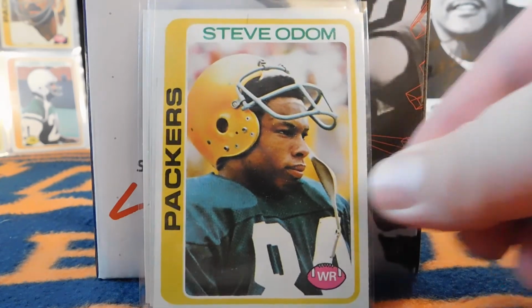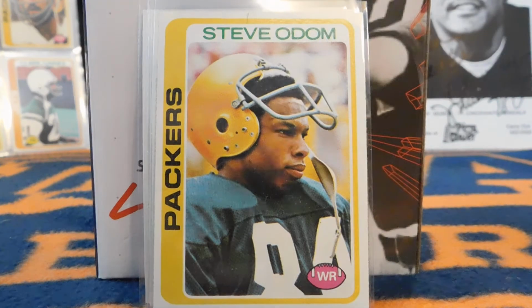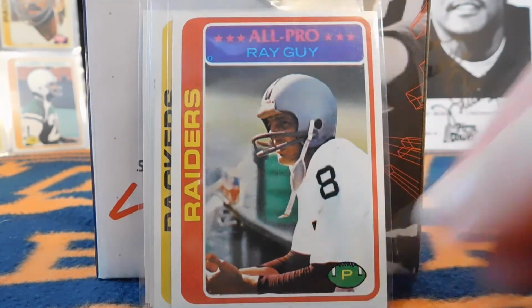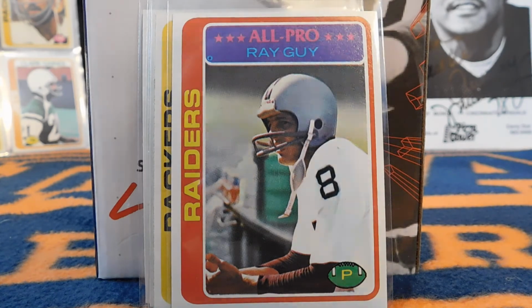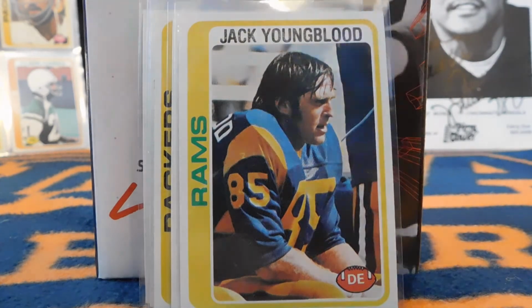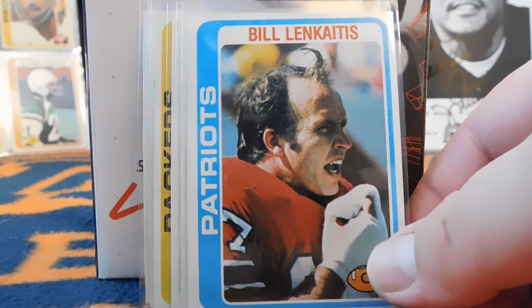This guy right here, Steve Odom, went to the University of Utah. Still holds 4 Packer records: most kick return yards, most kick returns, most total return yards, and longest punt return for a touchdown, 95 yards against my Bears. Ray Guy, Hall of Fame punter. Jack Youngblood, Hall of Fame of 2001, 7-time Pro Bowl. This guy right here, Bill Lenkaitis.